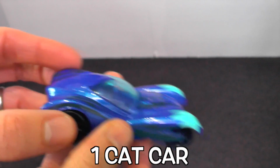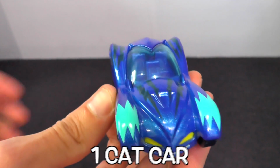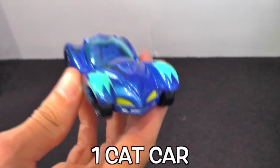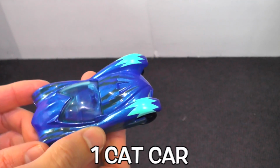But this video comes with a challenge, so I want you to tell me not only how many cat cars we're going to have, can you guess? You can put that in the comments, but also where each of these cat cars comes from. Now, it sounds easy, but it's not. It's going to be quite difficult because there's so many of them.